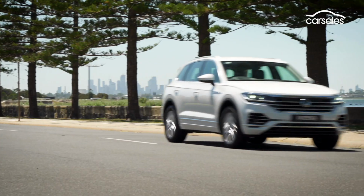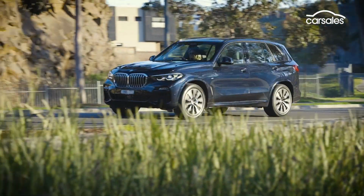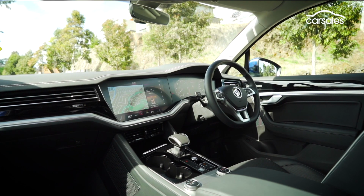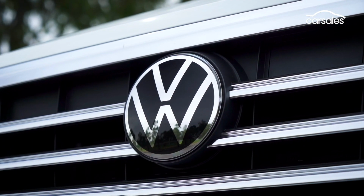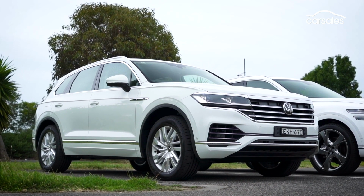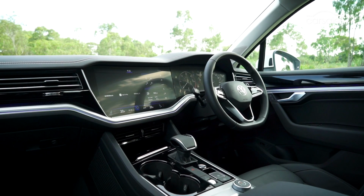We were impressed last year when the third generation Touareg beat the top-selling BMW X5 and Mercedes GLE at their own game, thanks to its unrivaled blend of luxury, tech and value for money. Priced from just over $81,000, it's a relative bargain in this segment, although this model gets an $8,000 upgrade pack that adds more than a few niceties.